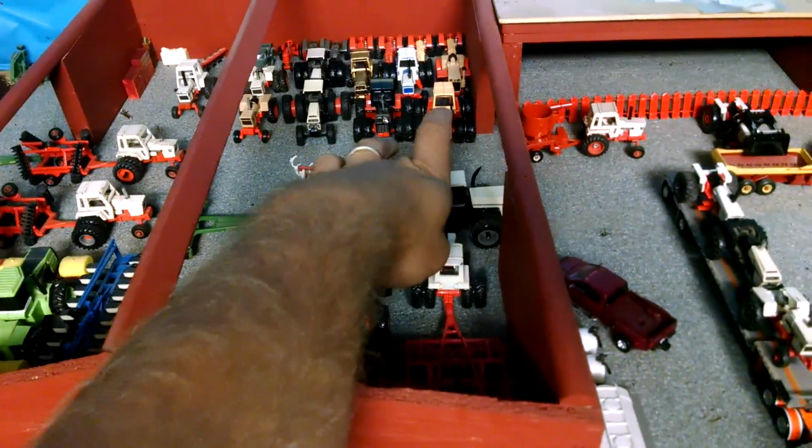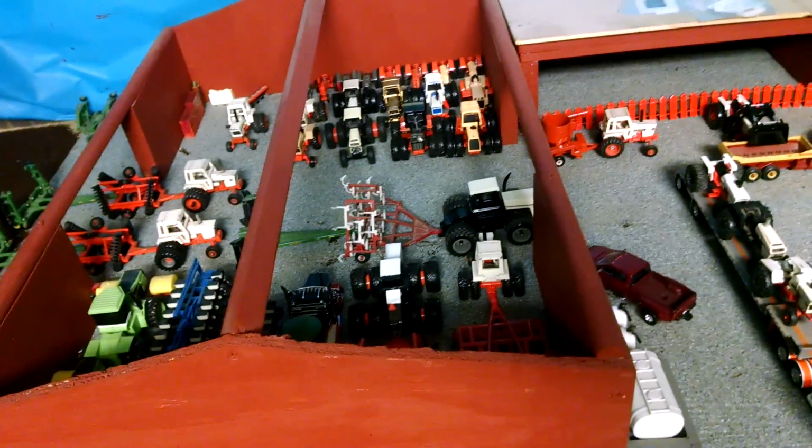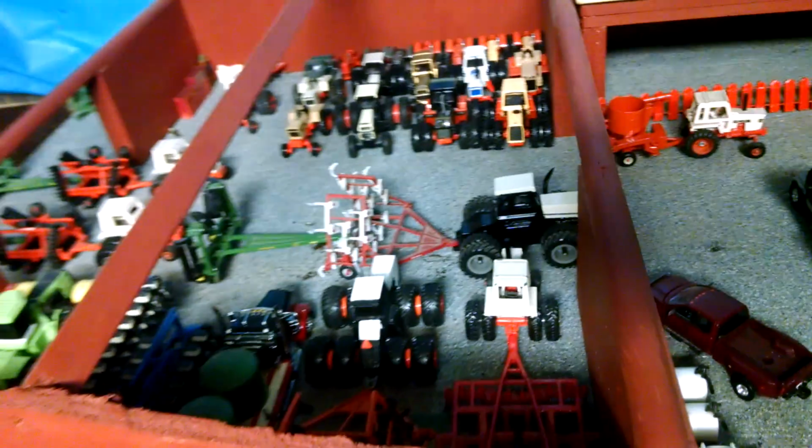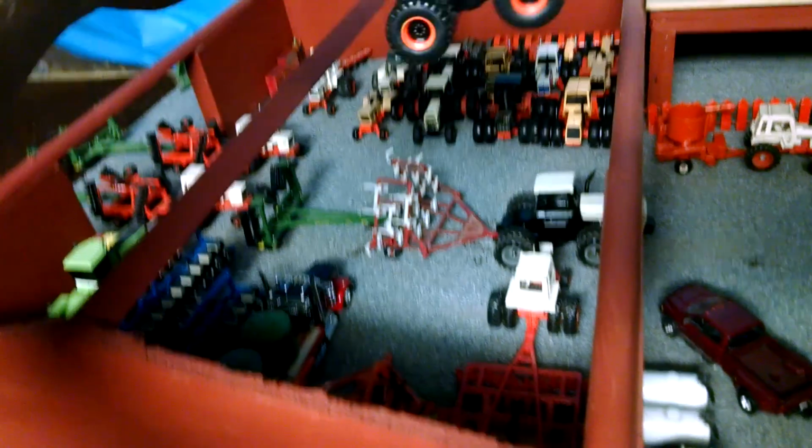Equipment's still pretty much all the same. I have added a couple tractors. I don't remember if this one was in the last video. It's another four-wheel drive. It's a 4894. Yeah, 4894. And then this is a 4890. I just got that yesterday technically.